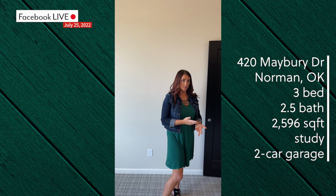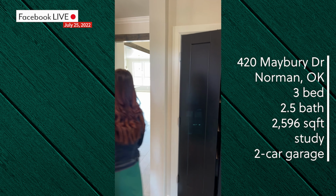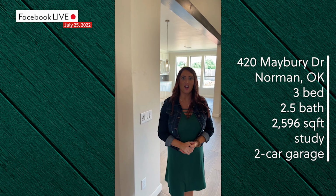One of the, or a few of the great features about Little River Trails is it does offer the community clubhouse as well as the pool, and it feeds into Norman North High School, which is one of the top rated in the nation. So if you would like more information on this home or any of our other homes that we have available, please give us a call or go onto our website today.